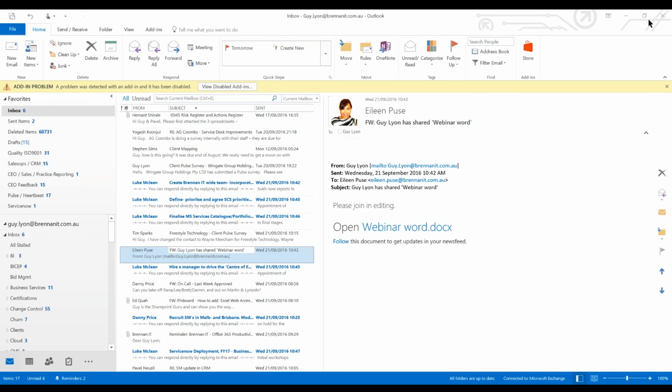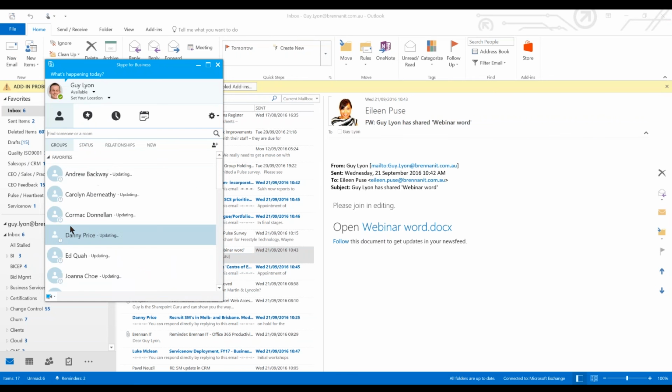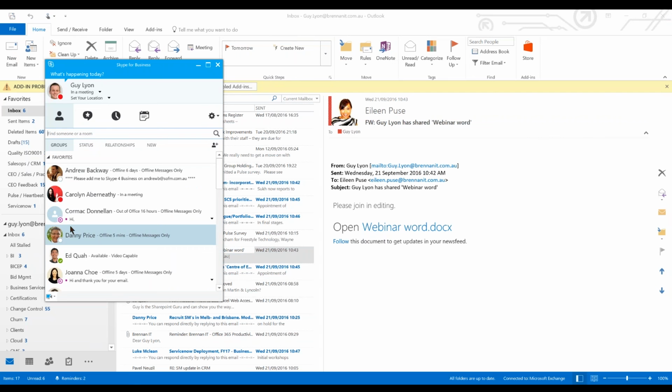I'm just going to close that down. So I've got that open here. I'm just going to sign in. I have this set up every day. I reckon this is one of the most important tools we use on a daily basis. So I'm now logged in, and you can see my status says I'm in a meeting, and that is because it's automatically synchronizing with my Outlook calendar.